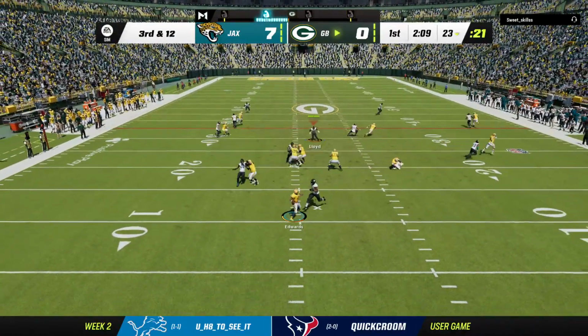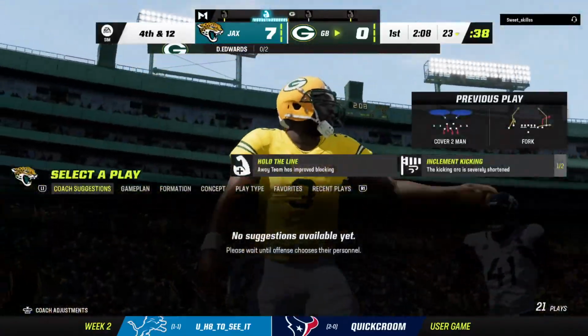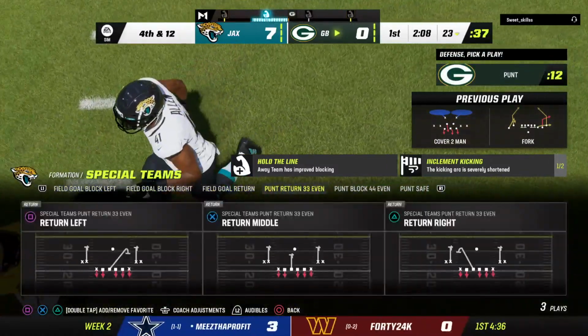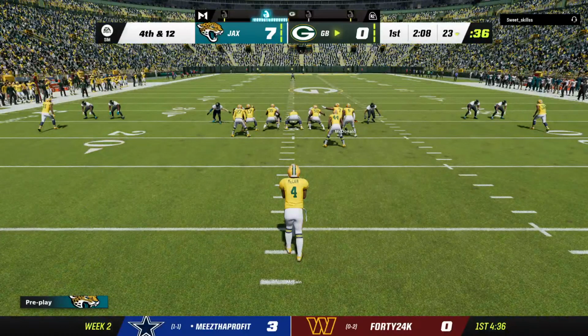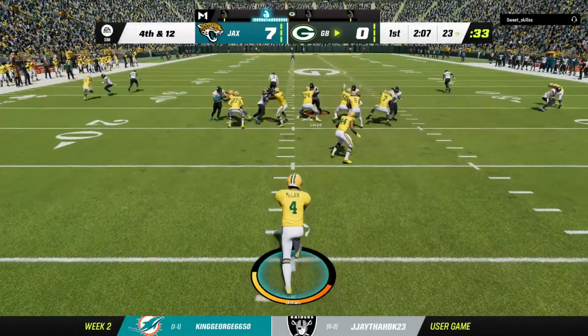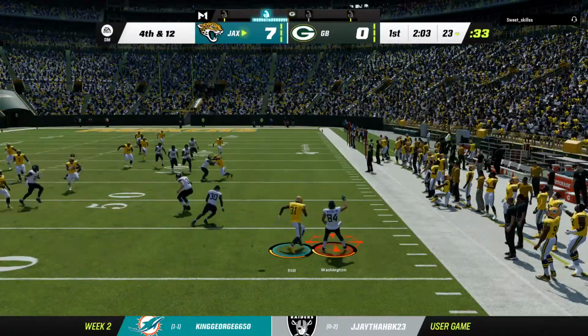Edwards on 3rd down. And he'll be hit as he releases it, and that'll fall incomplete. That looks like it's going to be 2 empty possessions now to start this football game. I think they're going to have to sit down and talk about what worked for them last week in their win. Sometimes you over-game plan, overthink things. Get back to what works.